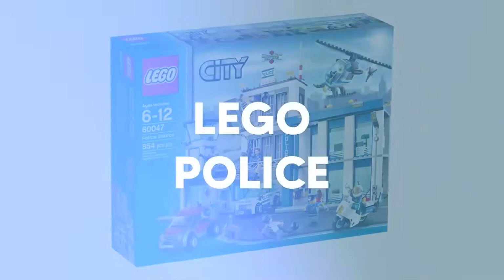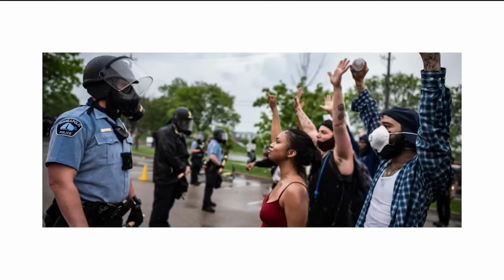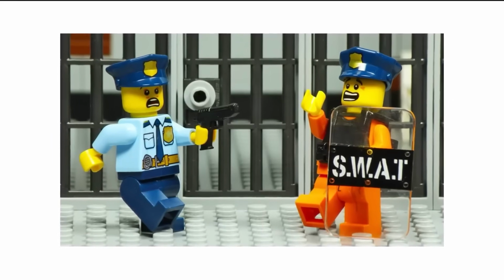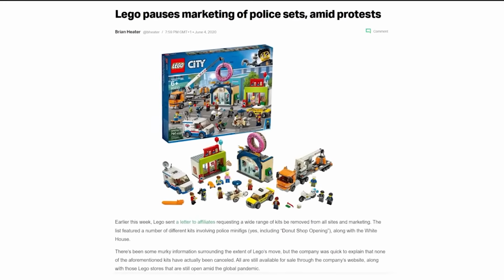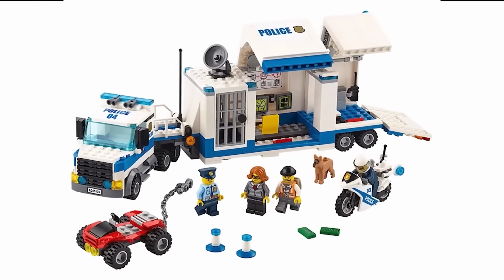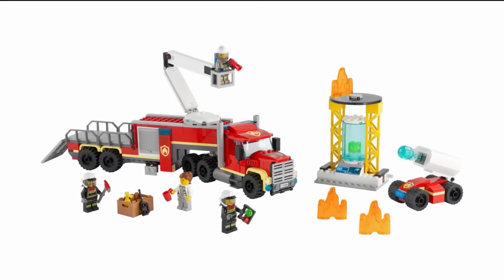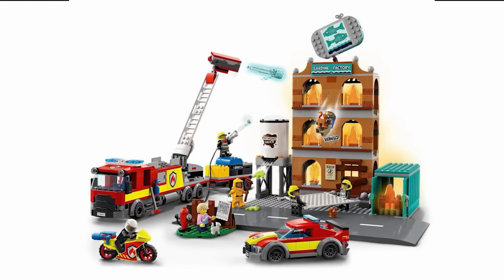LEGO Police Products. In 2020, the tragic death of George Floyd ignited nationwide protests against police brutality and racism. This movement rippled into unexpected corners, including the toy industry as well. And a prominent trade publication, the Toy Book, then unveiled an email from Rakuten LinkShare on behalf of LEGO that raised eyebrows. The email urged affiliate marketers to halt marketing efforts for specific LEGO products, notably those featuring police officers, firefighters, criminals, emergency vehicles, and related buildings.